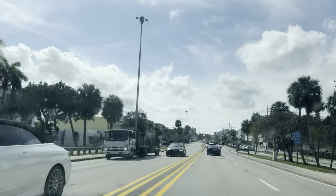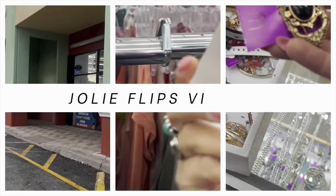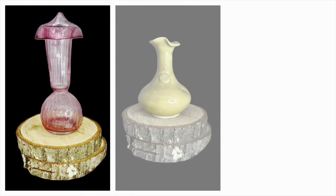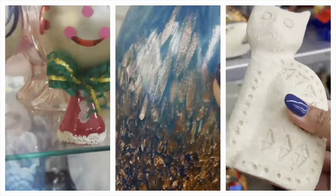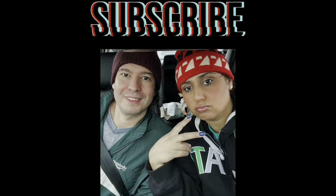But we are heading over to the Red, White, and Blue store. I've got one mission and one mission only: find the old treasures and get them to new vintage lovers' homes. We here at Jolie Flips Vintage pick through every location we visit with a fine-tooth comb. Be it thrift shops, garage or estate sales, vintage markets, or antique malls, if there are secondhand luxury pieces lurking around, we will surely find them. So pull up a seat, get cozy, and Jolie flip with us.